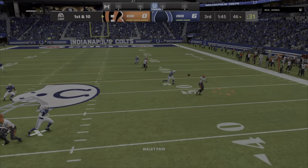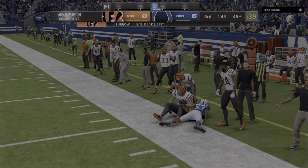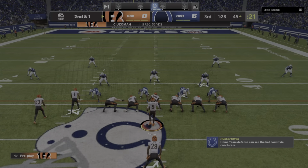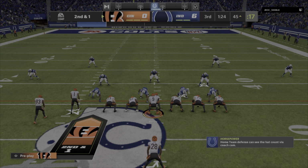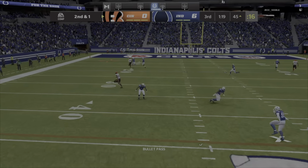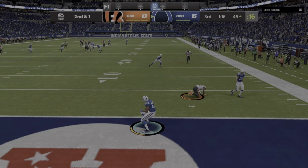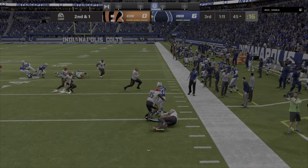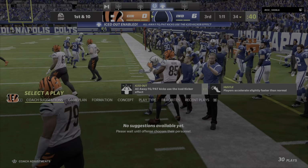On 1st and 10, Joe Burrow. Open man is Uzomah. And he's out of bounds as he gets this down to the 45. Give him 9 there on the 1st down completion. Burrow going to fake to mix it and now look to throw. Airing one out for Boyd. And his pass is intercepted for the 4th time today. Xavier Rhodes with a pick. And the Colts are going to get this back to their own 34-yard line.